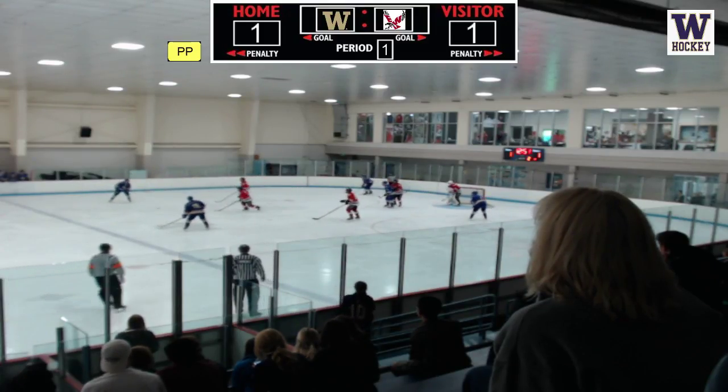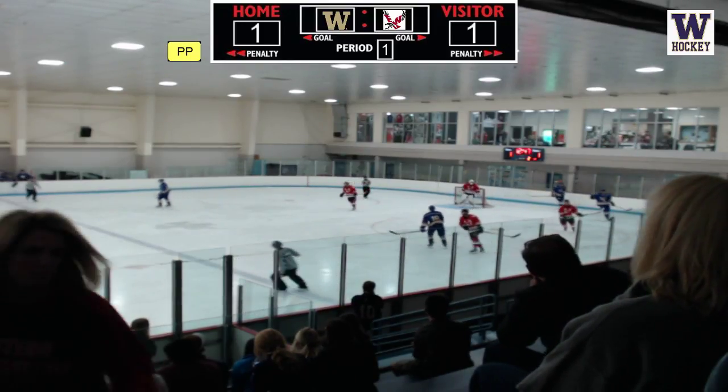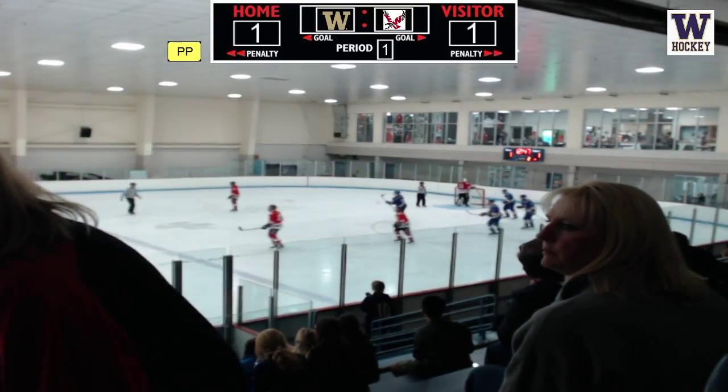All right, Huskies now working around the point. White and Yasuke on the point with a big slap shot there by White. It'll go off the stick of Kirby and out of play behind the net.